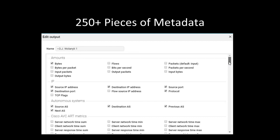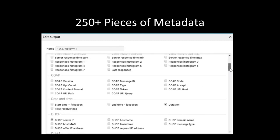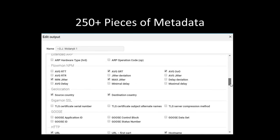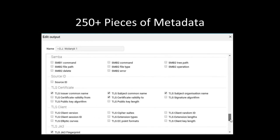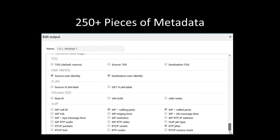So what other fields are available to search on? Well, there are over 250 different pieces with this network metadata system I'm using. The system can generate this from raw traffic. So you just point raw traffic to it, and it will then generate all these different data points that you can then evaluate.